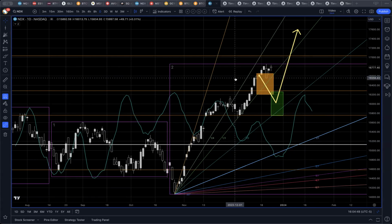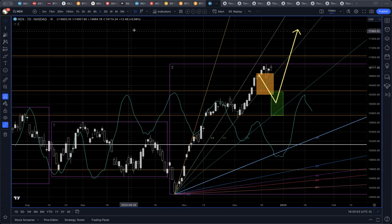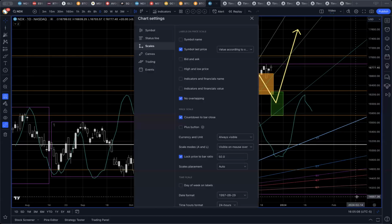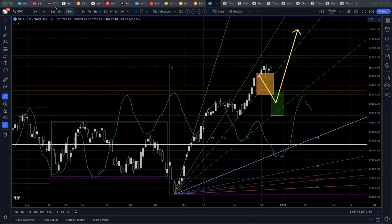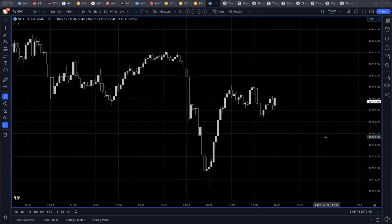Okay, so another question that I got from another TimeTrades customer over the past few days was about the price action on Friday. So if we drill down on Friday, let's go to a shorter time frame here. Right now we're in a locked price to bar ratio, so we'll turn that off so we get some dynamic scaling. Let's go down to a 3-minute chart. Let's double click on this.